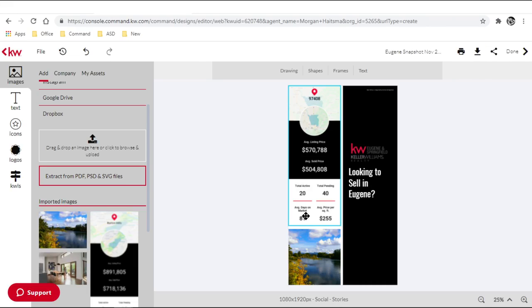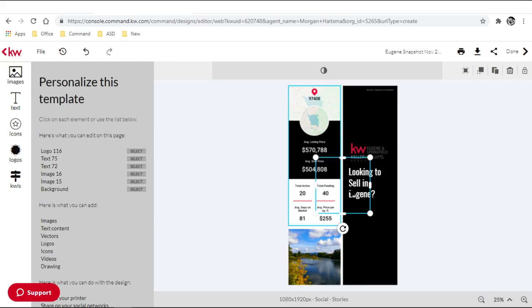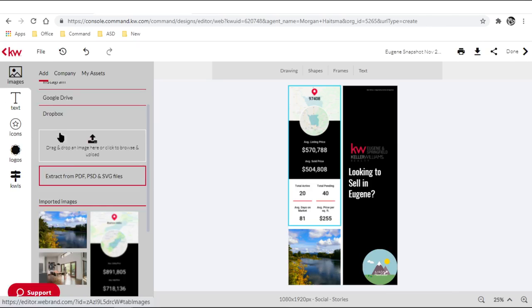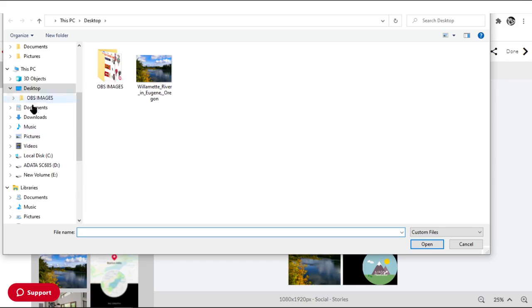So if I like this, what I can do, well, actually, let's see if we can do one more thing. I'm going to click on frames right here, and I'm going to click on this circle. And so what this actually does is this puts another image right here that I can just draw over top of. So if I click on images right here, I can upload an image.